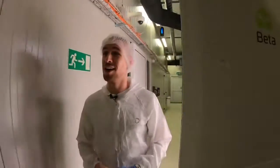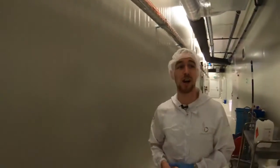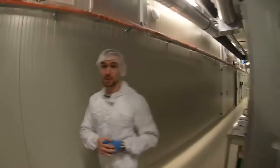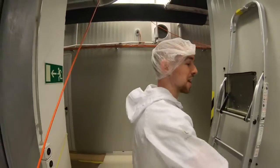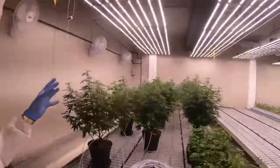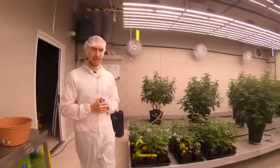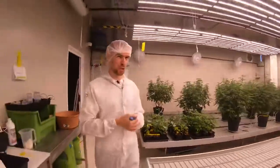So here we are again in our hallway storage room, and we're passing through the hallway. On the left side we have the mother plants, but first I'm going to show you the mother plants so you can see how it starts and where the big babies are that produce these small ones. On the left side you can see the middle mother plants, and in the background are the big ones, which I'm going to show you very soon.